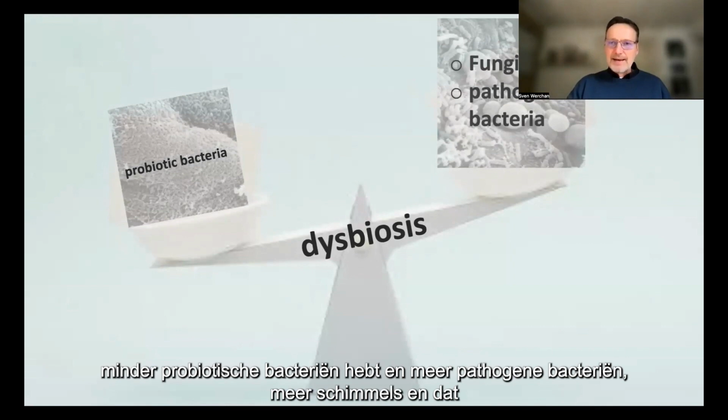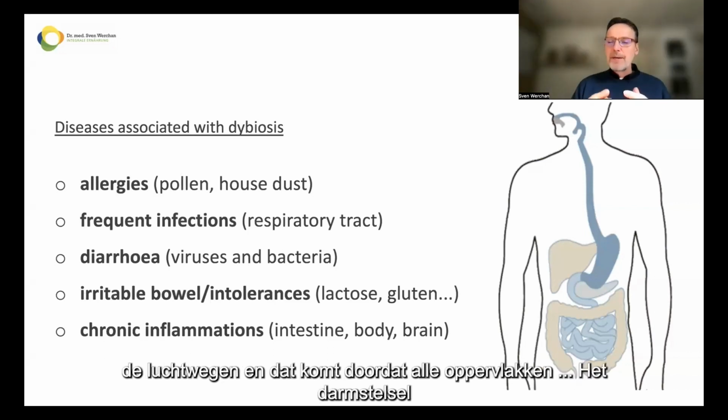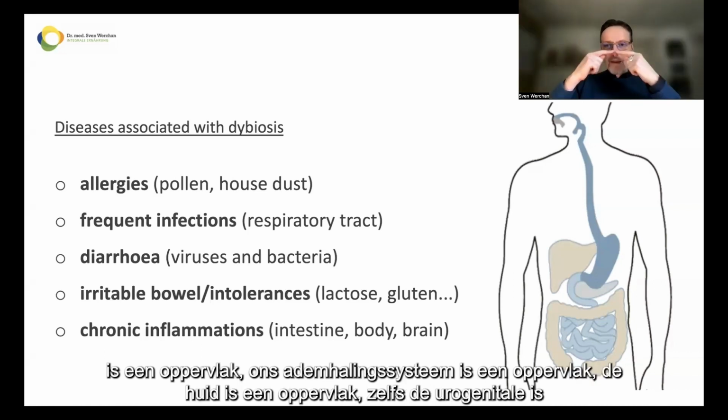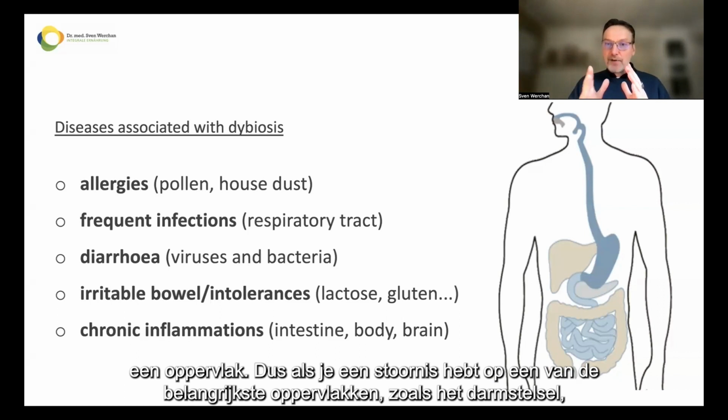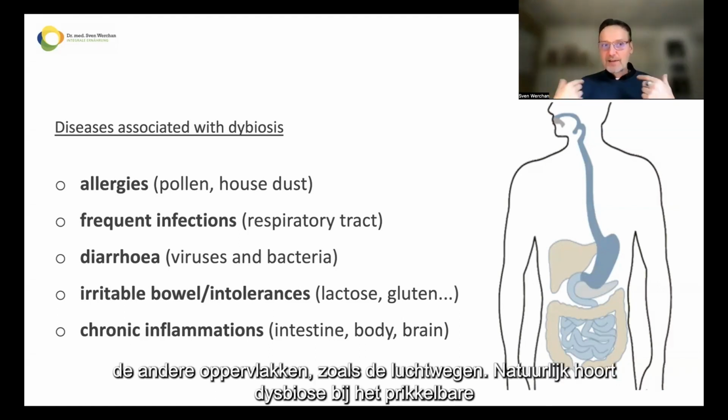And that is a factor or a cofactor for many diseases, like allergies, like frequent infections, especially on the respiratory tract. And this is due to the fact that all the surfaces, the gut system is a surface, our respiratory system is a surface, the skin is the surface, even the urogenital is a surface. So if you have a disturbance on one of the major surfaces, like the gut system, it has influences, especially on the immune system and the immune response of the other surfaces, like the respiratory tract.